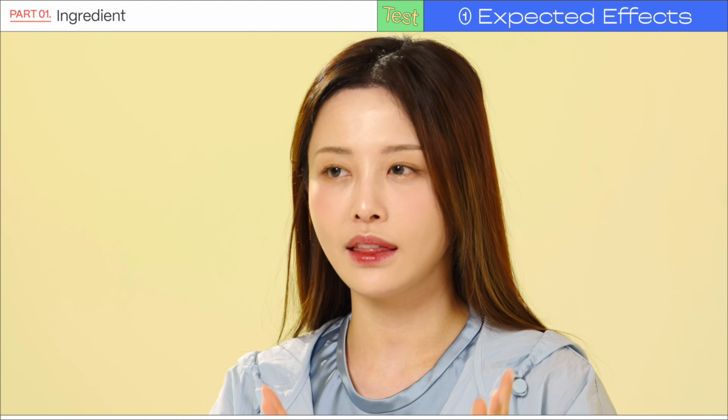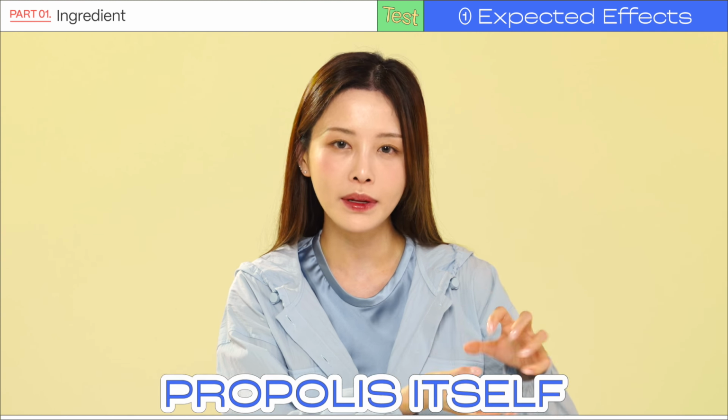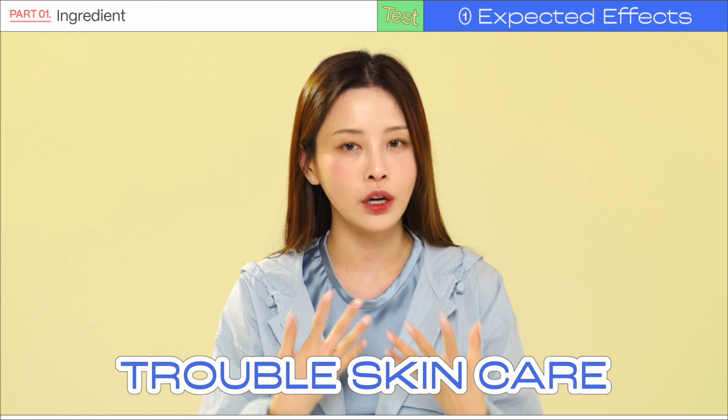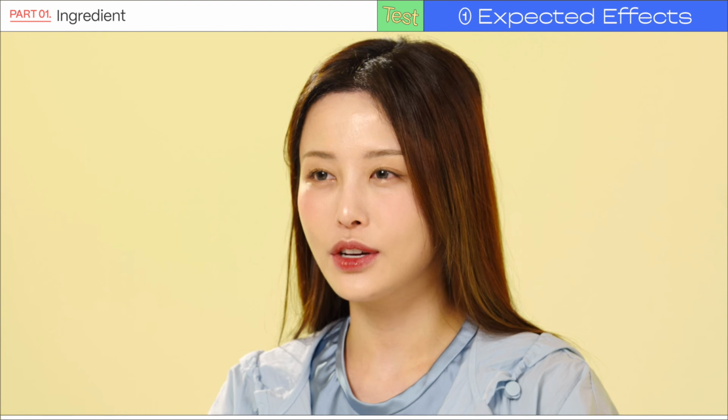By simply looking at the ingredient list, I predicted and was able to figure out that certain ones would have the Propolis efficacy, certain ones would help with troubled skincare, and certain ones would work for vitamin care. They're all placed together, so you guys can just go check it out.